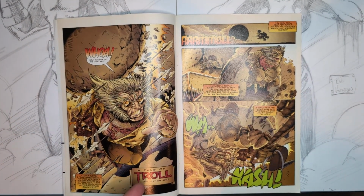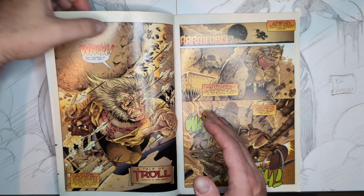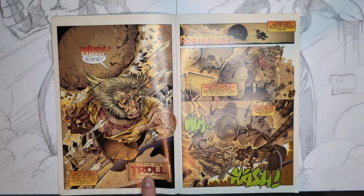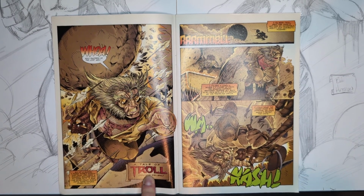So we've got a tale of Troll. So is it a Troll's tale? Or is it a tale of Troll? Again, let's put that on Eric Stevenson, because this is ridiculous at this point.